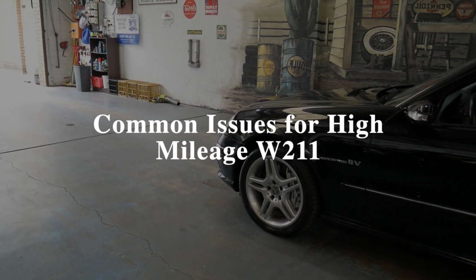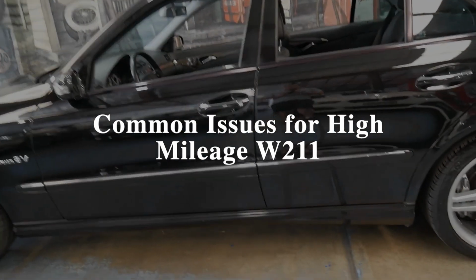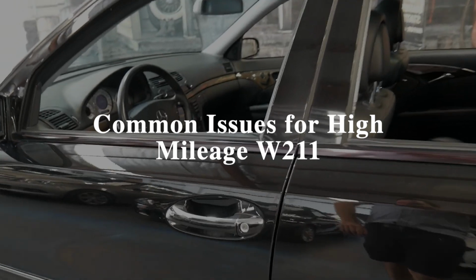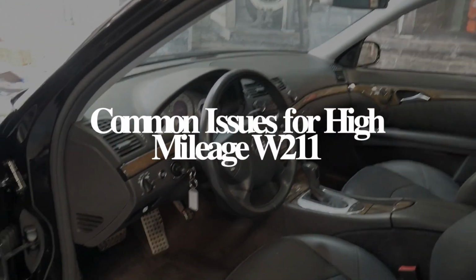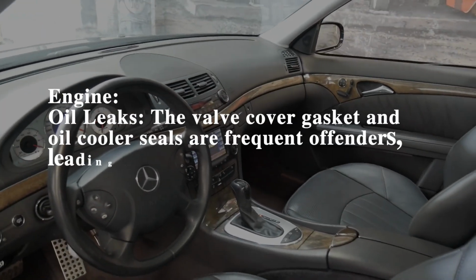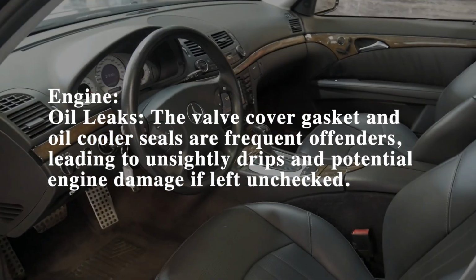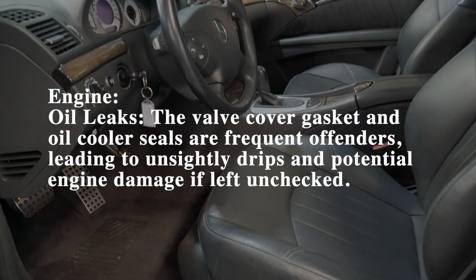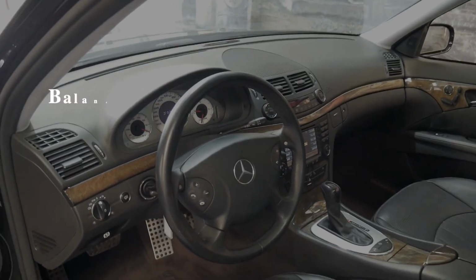Common issues: navigating the potential pitfalls. While the W211 is a robust machine, certain areas can become prone to issues as the odometer climbs. Here's a breakdown of the common culprits. Engine, oil leaks. The valve cover gasket and oil cooler seals are frequent offenders, leading to unsightly drips and potential engine damage if left unchecked.